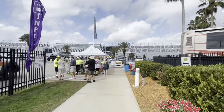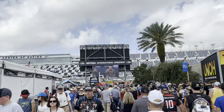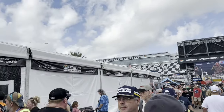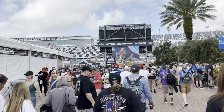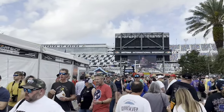So we'll try and find some of that, get some free Wendy's and walk around. But first, let's check out the fan zone. All right, so inside the fan zone here, another one of these kit shop situations. Bunch of food options up there. Big old TV, got a band performing.